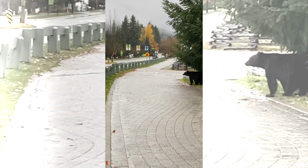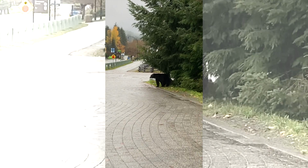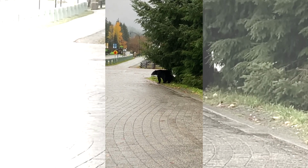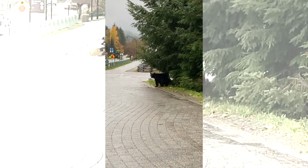He'd gone for a walk to the other side of town where the gondola is to see a little bit more of Whistler. The gondola unfortunately wasn't operating while we were there as we were between seasons, but it's a nice part of town and has a lot going on in summer and winter.